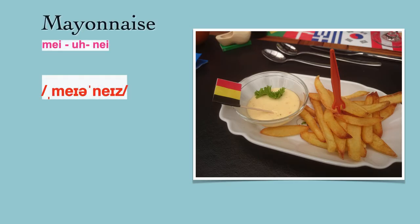First one is mayonnaise. Extremely popular food item. You'll love to spread it on your sandwiches. Mayonnaise is a thick cold sauce commonly used in sandwiches, hamburgers, compote salads, and on French fries. Most of the people pronounce this word incorrectly, but its correct pronunciation is mayonnaise. Stress is on the "nays" sound. Mayonnaise.